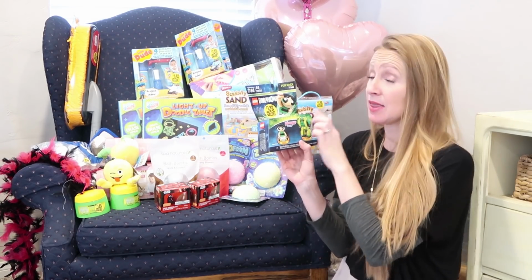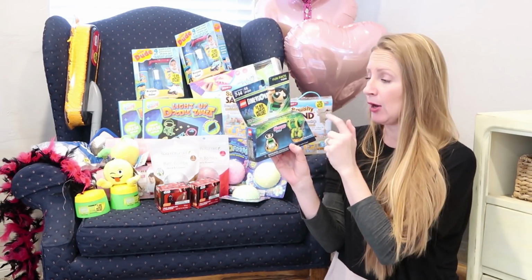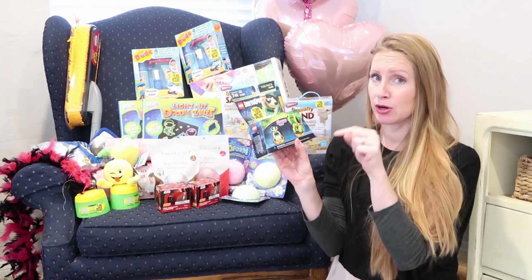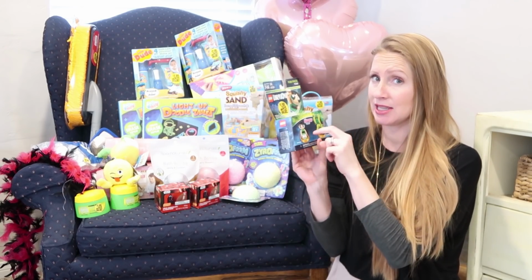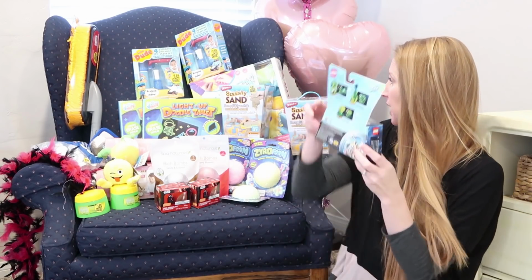Anyways, $2 each. And I've seen someone before on Instagram or something mention if you're going to Legoland, grab these sets and you can trade these sets. They're only $2, so you could trade these because they do a little trading thing if you go to Legoland. So anyways, that's a little tip for you guys.